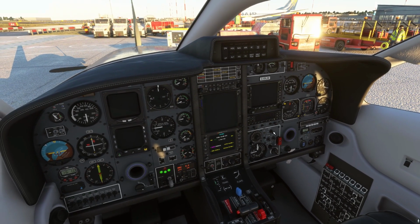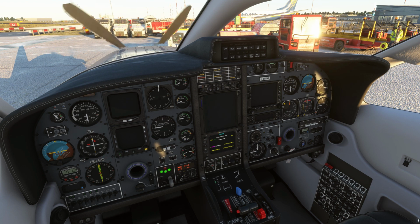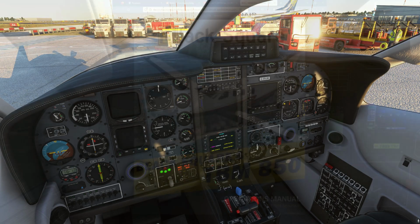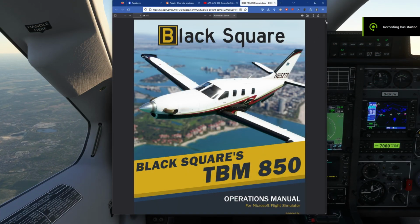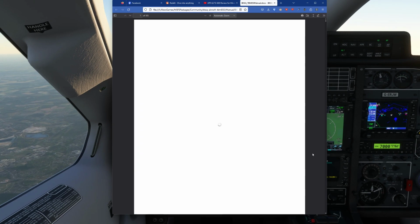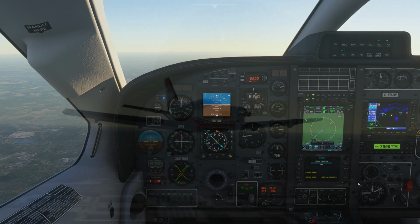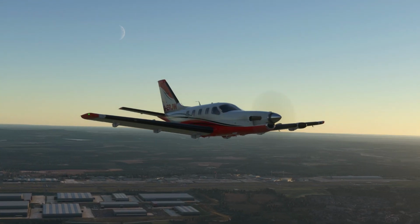So when we dive into the TBM systems, it's clear that Blacksquare hasn't just raised the bar, they've seemingly launched it into the stratosphere. This isn't your typical plug and play aircraft. No, the TBM offers a profound simulation experience that arguably rivals some of the most detailed aircraft in the flight simulation world. Just take a glance at the 100-page manual. It doesn't merely serve as an afterthought. Instead, it's an essential guide to the aircraft's operation, packed with detailed instructions covering both standard and emergency procedures.